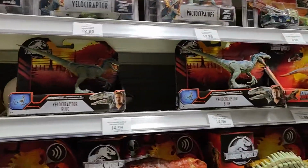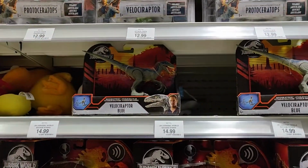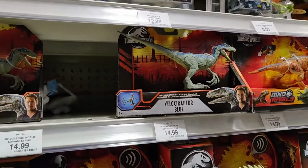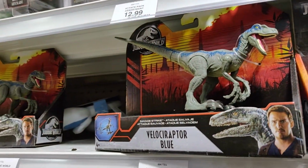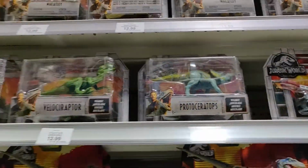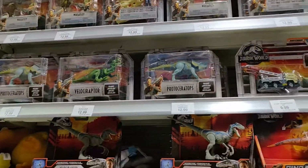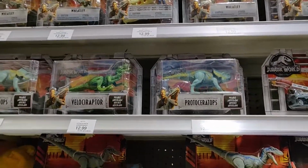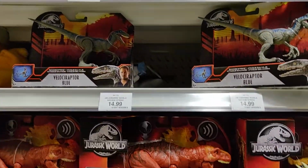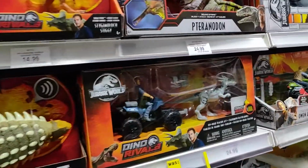$17. Got some Jurassic World stuff still. $15. This blue looks pretty cool. Wonder why this is more expensive than some of these packs right here. Maybe the dinosaurs are not as cool. I don't know. We got Protoceratops and Velociraptor again. I guess blue is just a little bit more expensive.